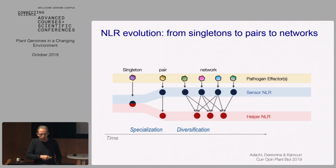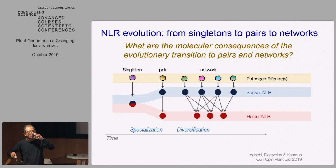Okay, so all of this work led us to this model where we now suggest that these NLRs can function as singletons. In fact, the ZAR1 system, the one where the resistosome structure was unraveled, is a singleton. And those singletons at some point duplicated into sensors and helpers. That's the consequence of subfunctionalization or specialization, because these singletons can do both functions. And then over evolutionary time, we have this diversification into this network. So the next question. So we're pretty confident that this is the model that takes place, at least in our network.